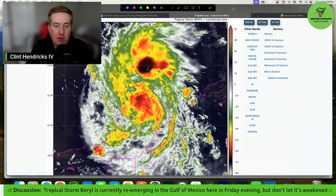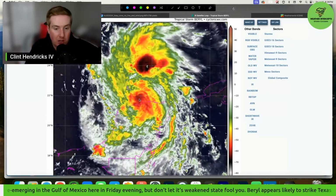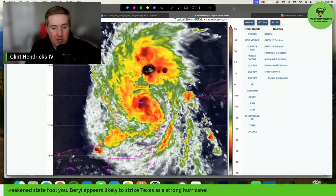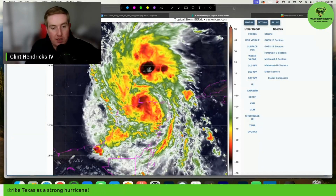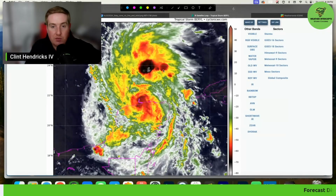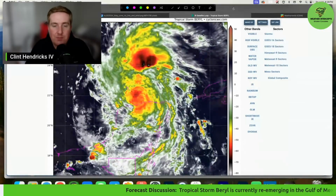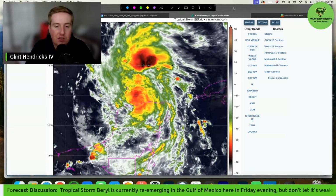And as we can see here in our infrared satellite, the center of Beryl is somewhere just kind of emerging in the Gulf of Mexico, somewhere right around there. And so you can continue to see this spin here. Beryl has finally moved off of land, off the Yucatan, and now is back into the Gulf of Mexico. Now, again, we certainly have seen that Beryl has weakened a considerable amount. That's very normal when you're over land. If you're a tropical system, they really feed off of that warm water, and obviously haven't had that.